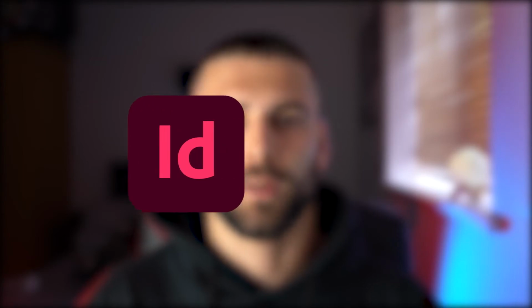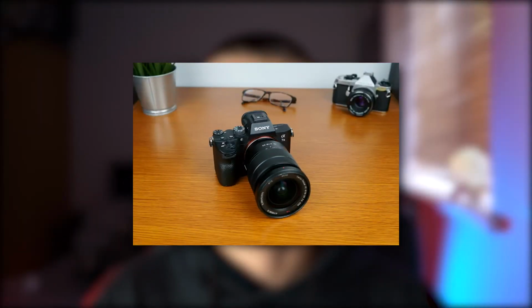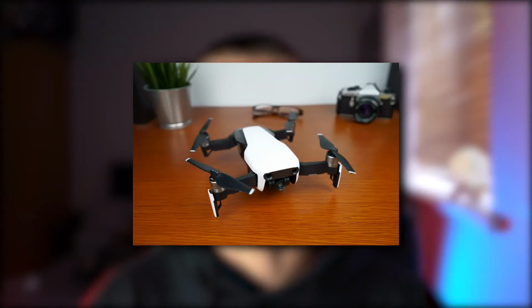As you have seen, I've used Adobe InDesign for my print design, along with Lightroom and Photoshop to process my imagery. To capture my images, I have used my Sony mirrorless camera, as well as my DJI drone, which allowed me to capture the aerial shots of Portrane's wonderful landscape.